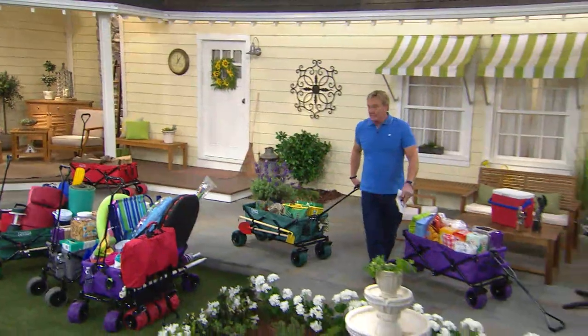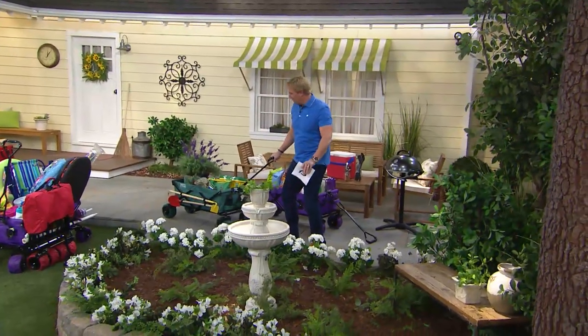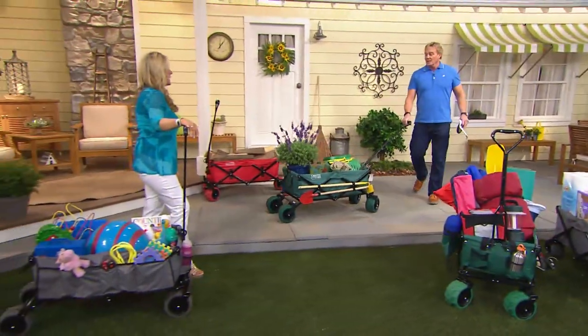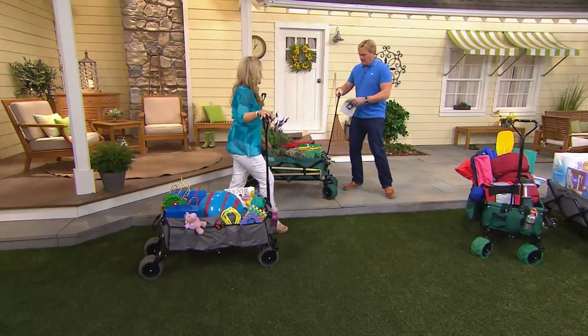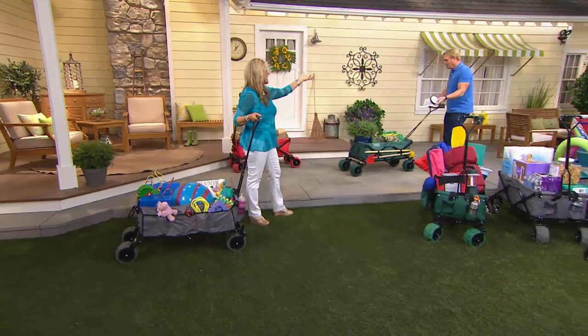You could actually literally go over mulch if you want to. You can go over things. I'm not going to go over the flower bed. They're going to yell at me. You get the idea. But this is an uneven surface on this patio. It's all about the wide wheels. The long handle and the super wide wheels, they're about 3¾-inch width. Which is really great compared to what? Compared to a half an inch, like a half an inch.